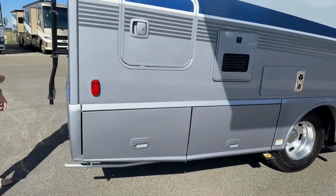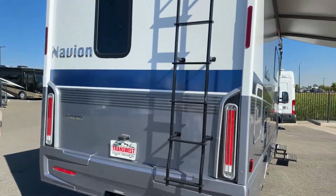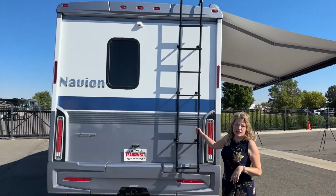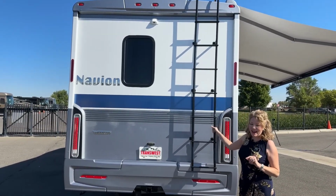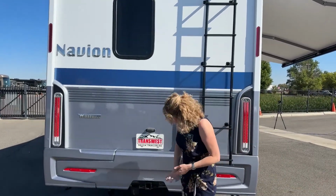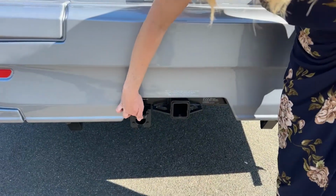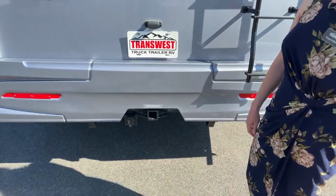In the back section here, we of course have a backup camera, which does display when you put this in reverse on that monitor we were looking at earlier. We have a ladder here in case you need to check for debris on top, make sure that your roof seals are intact, solar panels aren't blocked, things like that. And then we have a 5,000-pound towing hitch here, and we do have a 7-pin connector here too. If you need to tow something, you can have those lights hooked up really easy.